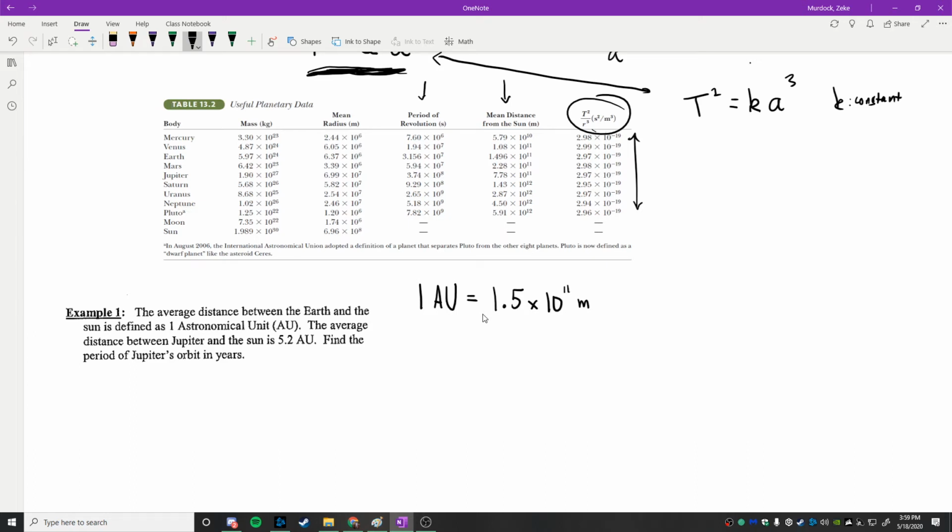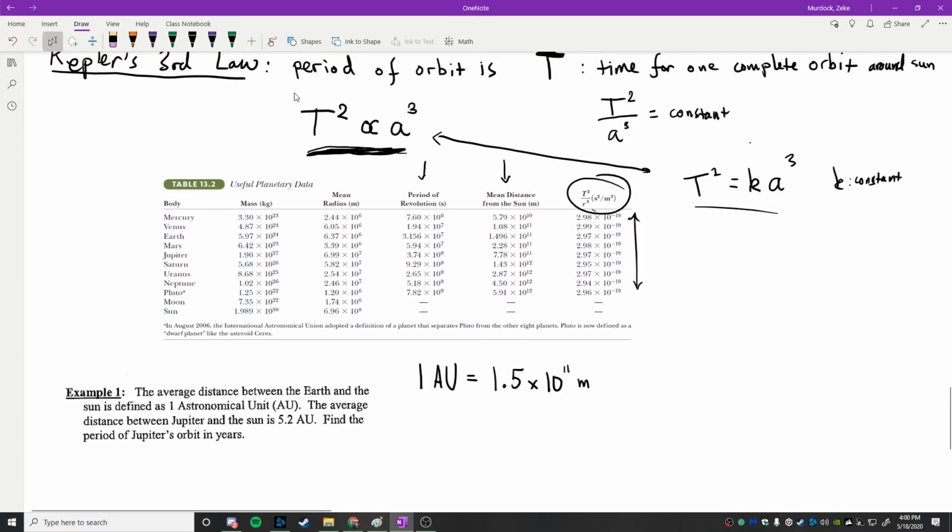The average distance between Jupiter and the Sun is 5.2 AU. Find the period of Jupiter's orbit in years. So this problem is going to be really fast. I hope it'll help you understand how this works. So we have this relationship here, right? And when you have a proportionality statement like this, you can set up ratios. That's why we call it proportional. The ratio would look something like this.